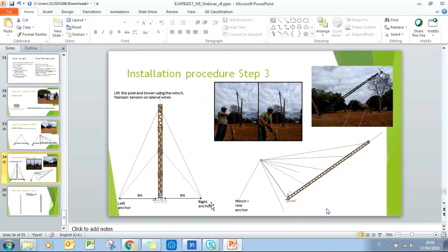Yeah, that's correct. For a 2.4 or 3 meter machine, I'll use a 6 millimeter guy wire everywhere. But for the larger machines, we use 8 millimeter wire for the top connection, the top wire, and 6 millimeter for all the rest.